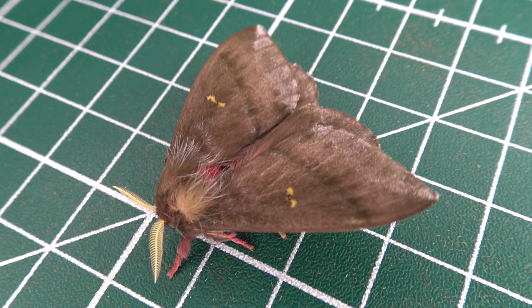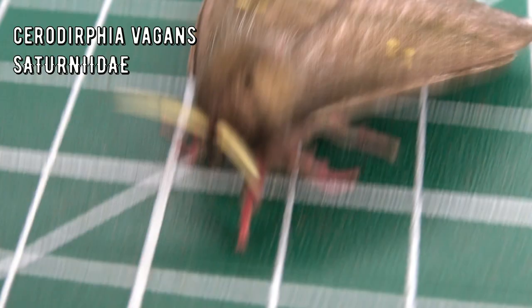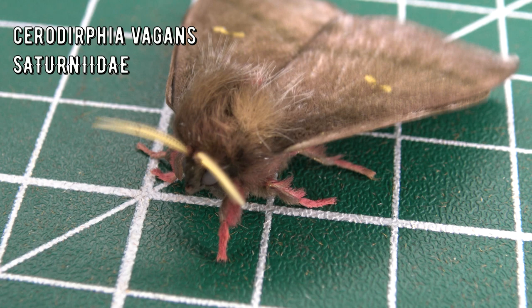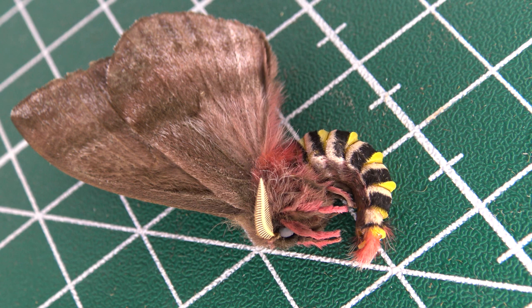Oh, it's the same species again. We saw it already yesterday. Even though it's small, it's one of my favorites. This is Cheirodirphia vagans. Cheirodirphia vagans is found in Brazil and Argentina. It's endemic to the Atlantic rainforest only. It's rather small and adorable too anyway. Let's move on because you've already seen this species before.